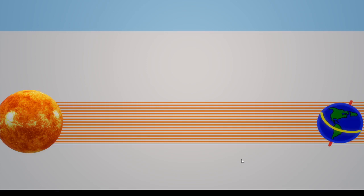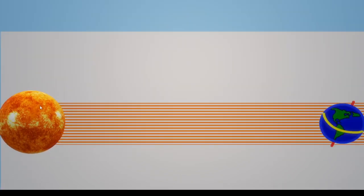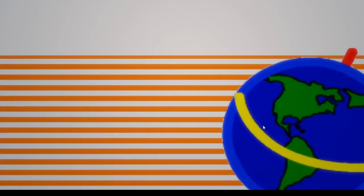Why is it hotter in summer and cooler in winter? I've got a pretty poor diagram here, but I want you to imagine that that's the sun. The orange lines are light rays or rays of energy and heat that are traveling towards the Earth, and obviously there's a blue ball as the Earth. Right, so you can see in this one the southern hemisphere is tilted towards the sun, the northern hemisphere is tilted away from the sun.